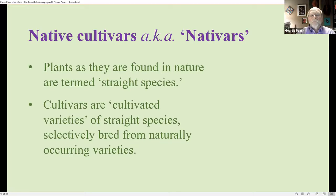Now, native cultivars have been given the name nativars, and there are folks out in the horticulture world who view their native gardens very strictly, and they would never include a nativar. They want only straight species in the gardens, and that's perfectly fine. What you're going to find, though, is that many of the quote-unquote native plants you find in the nurseries are, in fact, cultivars of straight species.